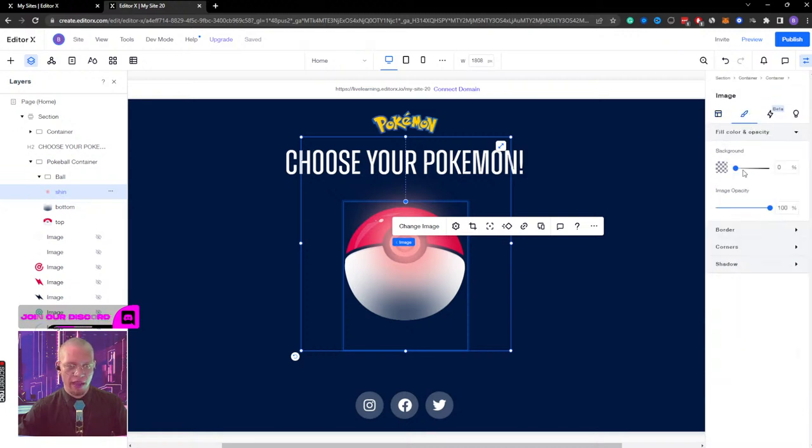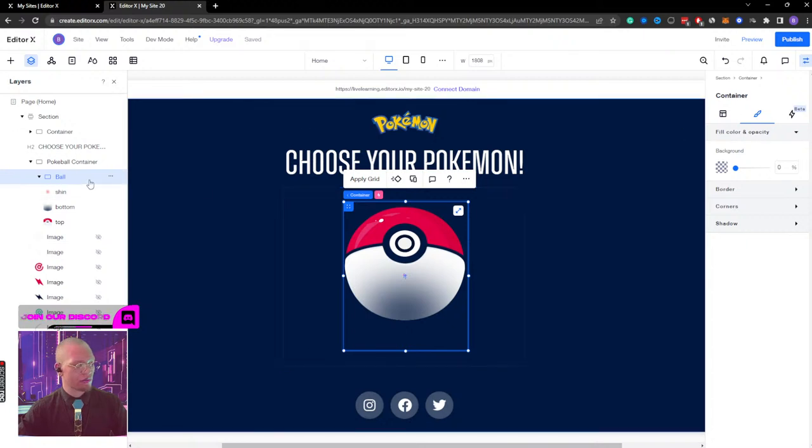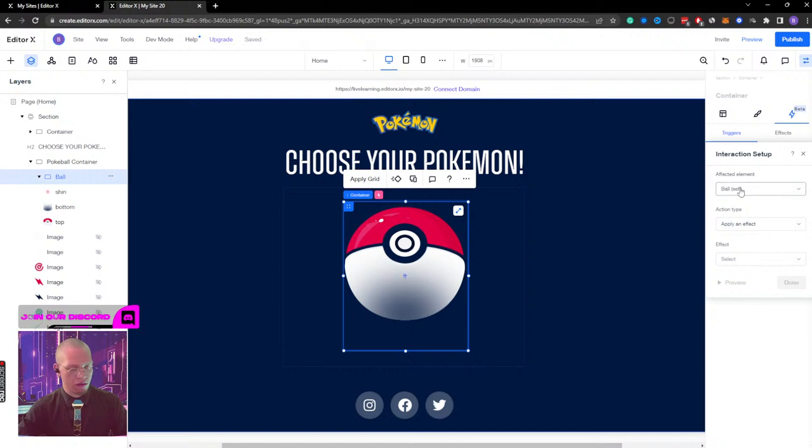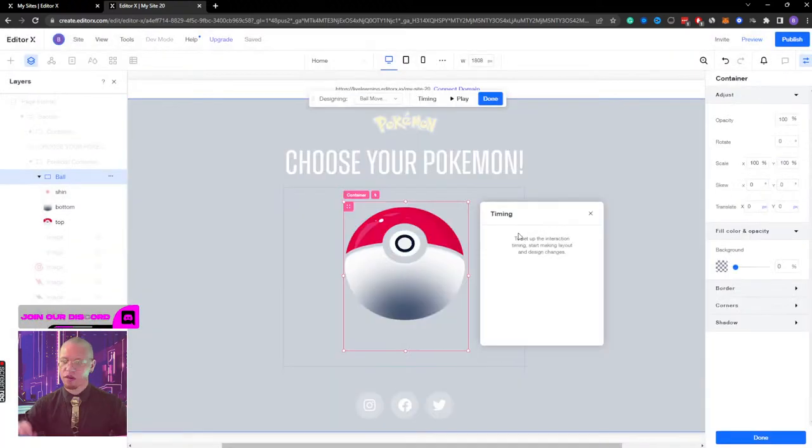Now, what I do want to do, so I can reduce the opacity of this to zero for now. And all we're gonna do is we're going back to ball, we're gonna go to beta, we're gonna add a trigger, we're gonna do hover this time, and the affected element will be ball, because everything we want in this container, this ball container, to actually do something. We're gonna apply an effect, and we are gonna do a custom, and we're gonna call this ball move and shine. It might be two different things, but we'll start seeing what works.